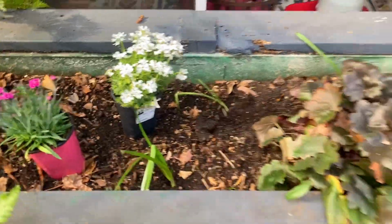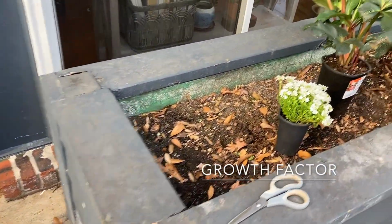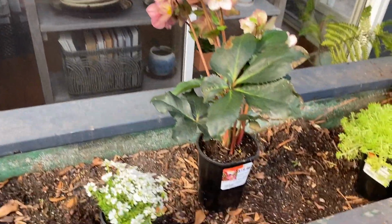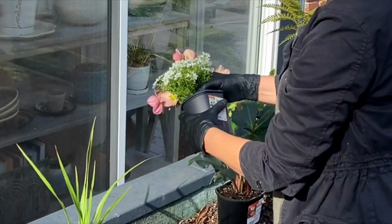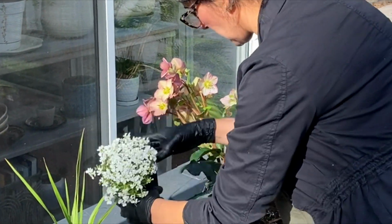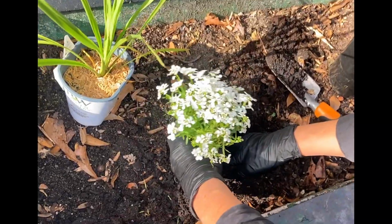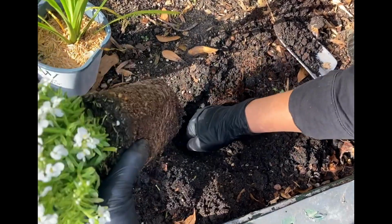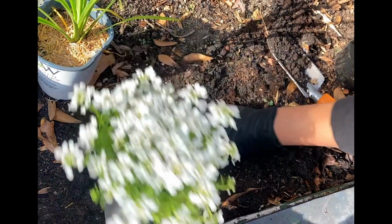I like to position the plants before I put them in the ground. Just put the pots on top to see how they're going to fit in the space, how the colors are going to flow, and think about also the growth factor. Are these plants going to overgrow and just take over the space, or are they all going to fit properly inside of whatever garden space you're working with? You always want to plant your potted plant at the soil level, whatever existing space you have.